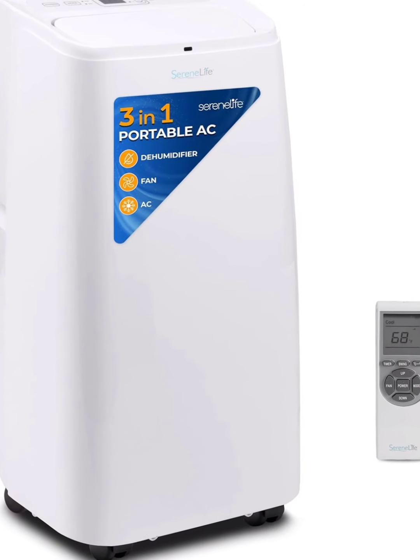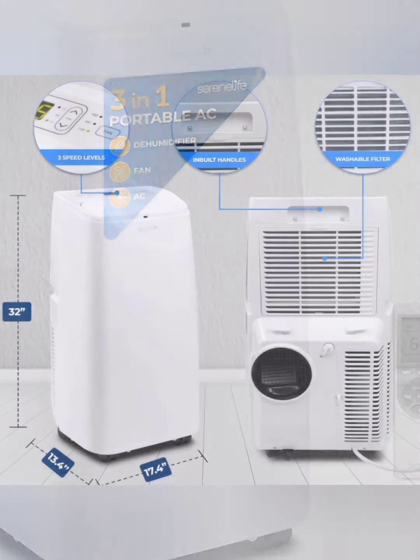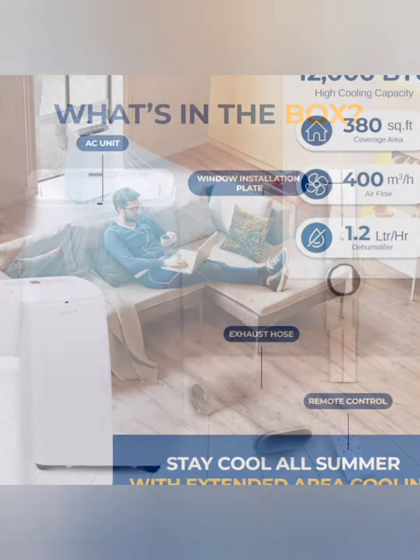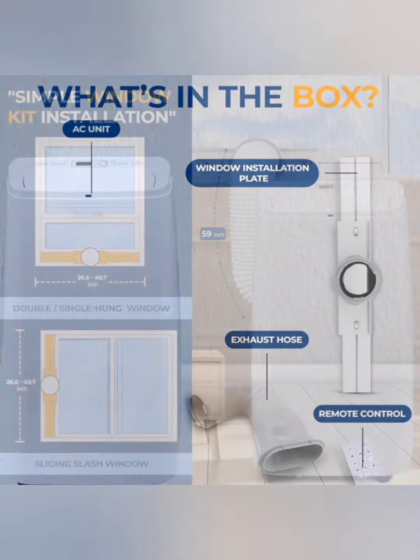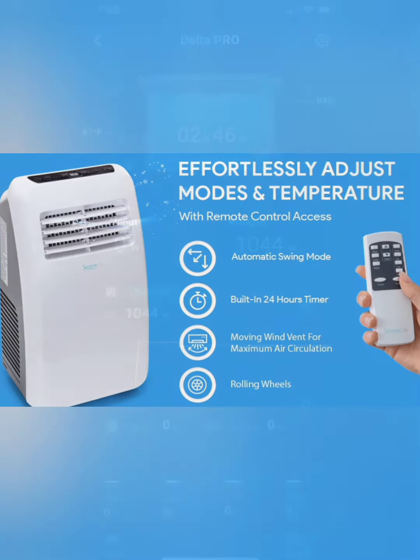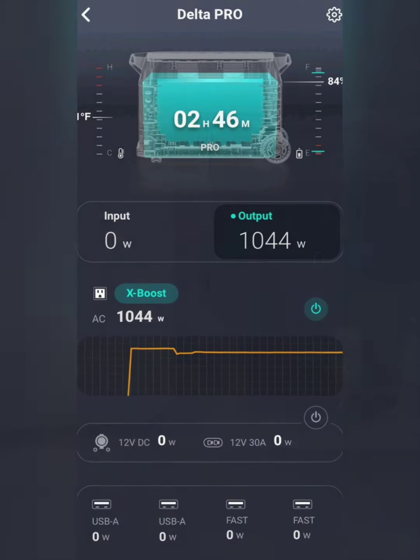The SereneLife portable air conditioner system is a versatile and convenient cooling solution for various spaces in your home or office. Here are the key features and specifications of this unit. Key features: portability and design. Lightweight and handy, easy to move around with its sleek, lightweight design.